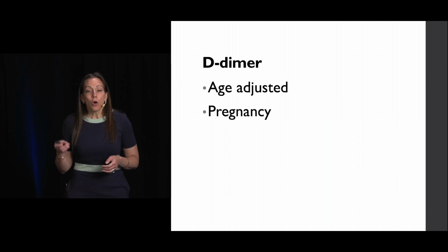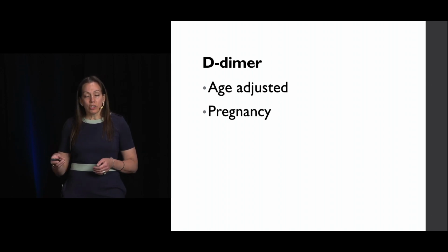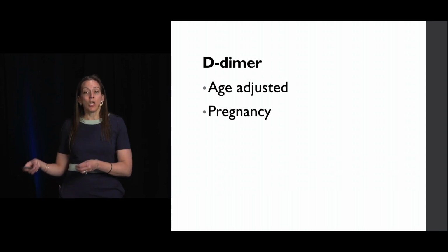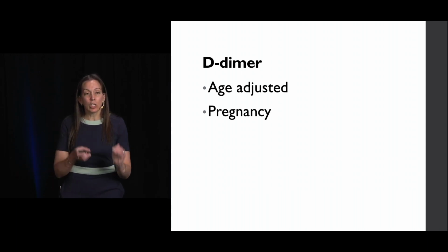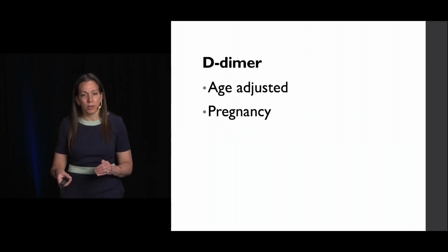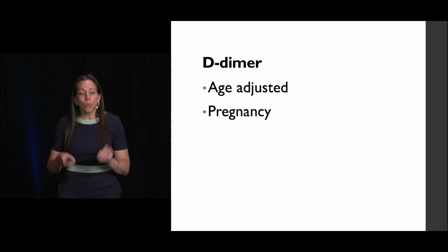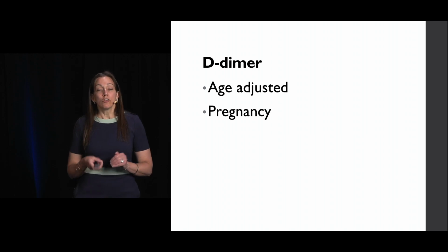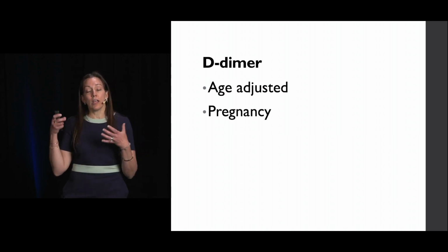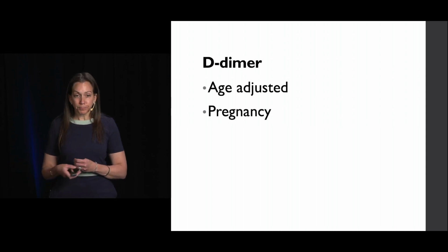The D-dimer should only be used in the patients that you really don't think have pulmonary embolisms. So these are your really low probability pulmonary embolism patients, because you don't want to do a CAT scan on this patient. You don't want to expose them to radiation. So you're using the D-dimer to help you and the clinical decision and the judgment that you've already made.